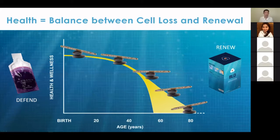Christian Drapeau gives a very good analogy for how well our products work together. Essentially, Reserve helps us maintain and keep our cells healthy. They are like our frontline soldiers. So when we can keep them healthy, they are going to fight the battle better, and they are going to last a lot longer in our body. So there's less loss of cells in the process.